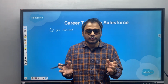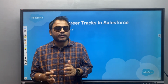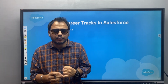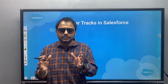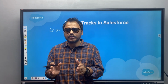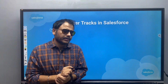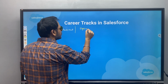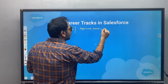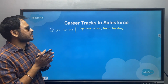If you are a Salesforce developer, you are expected to do some sort of development. You should be able to build a feature or functionality. However, if you are a Salesforce architect, you are expected to help your developers build something which is scalable, reusable, reduces redundancy, and is developed in the most optimized way, with performance optimized. Those are the things expected of a Salesforce architect. As an architect, you are required to propose solutions which are optimized, scalable, and reduce any redundancies. That's what is expected of a Salesforce architect.